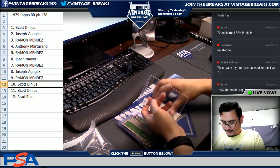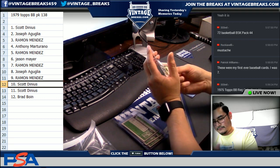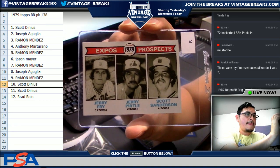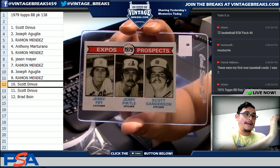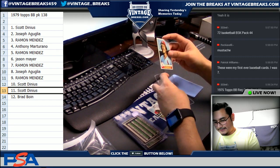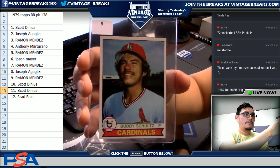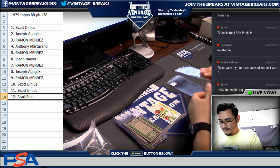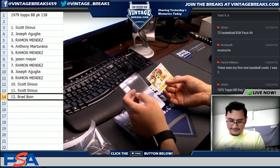Scott, the next two are yours. Expos Prospects. Here you go, Scott. That's a very well-centered card, I think. That is nice. And Buddy Schultz. Buddy Schultz. And the last card in the pack going to Brad. Jim Rice.